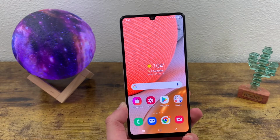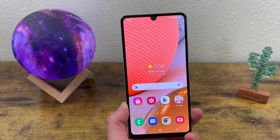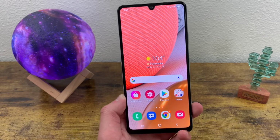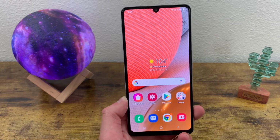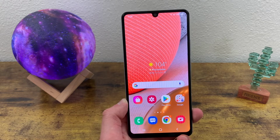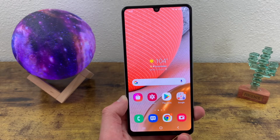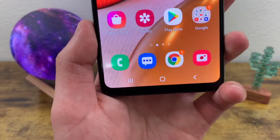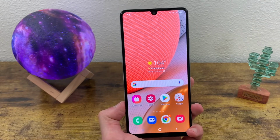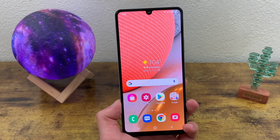So the first reason to buy the Samsung Galaxy A42 5G in 2021 is the display. We got a 6.6-inch Super AMOLED display with a resolution of 720p, a PPI of 266, an aspect ratio of 20:9, and a screen-to-body ratio of about 84.3%. I have the brightness at 100% right now, and I gotta say, even though the display is only 720p, you don't even notice. It just looks so good.